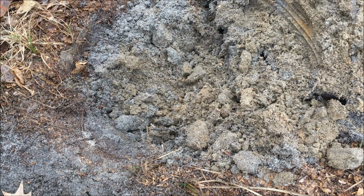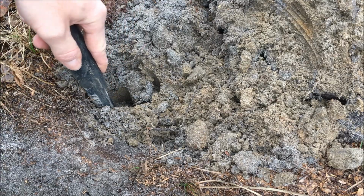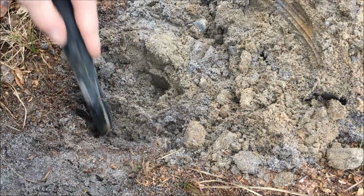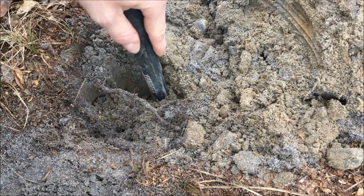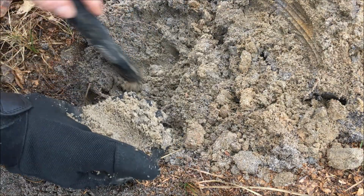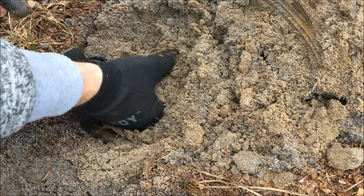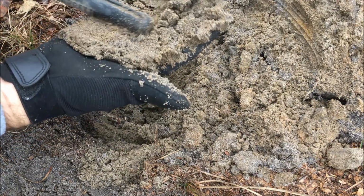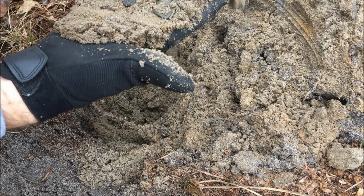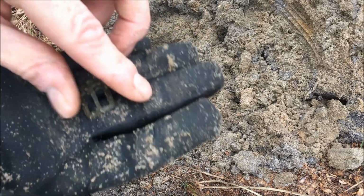All right, I got a super high tone here. It might not be good, but when you're in the woods and you get something up in the 80s, it's worth investigating. Right there. Let's see if I can get underneath of it. Well, it's not a coin, but it's a little shoe buckle.